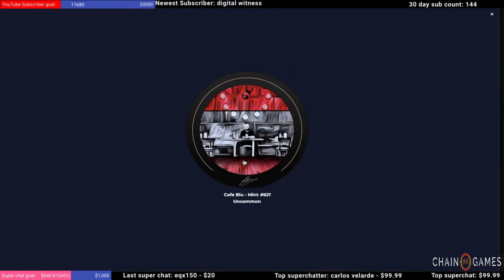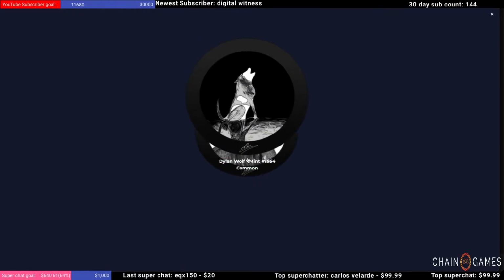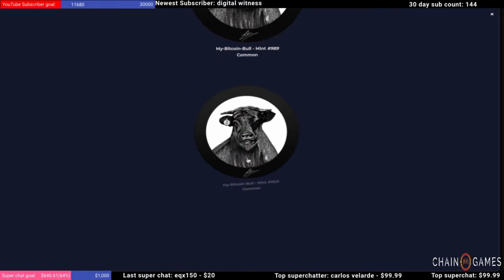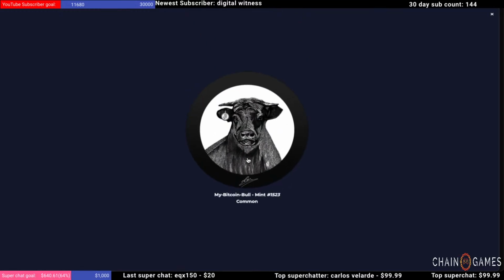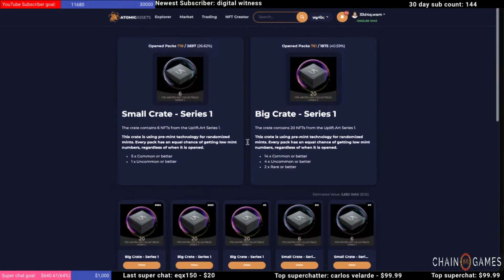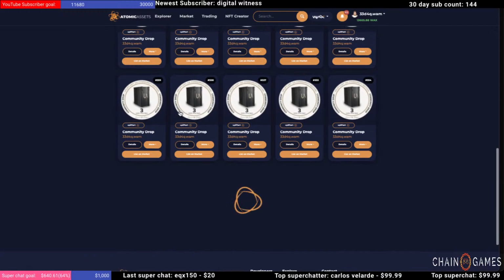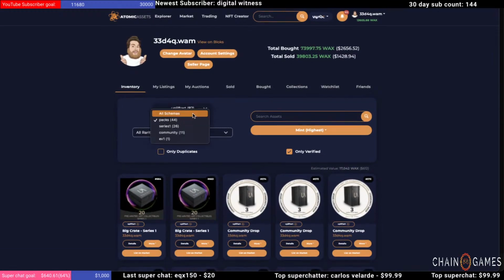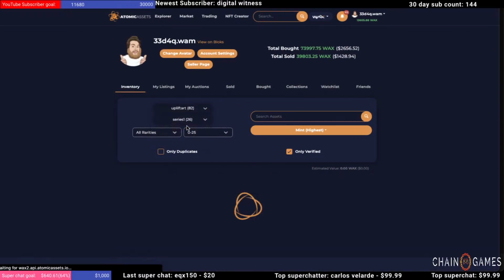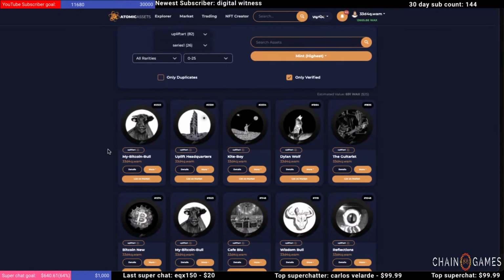This is an uncommon. Yeah, so if you get 10 uncommons, you can burn them for a rare. I got 2 of these, my Bitcoin Bull, back to back. So I'm going to start stacking some of these and start burning them. If I go back to my collection, get rid of the packs and go to Series 1, I have 26 assets now because I opened up a big crate that had 20 and a small one that had 6.